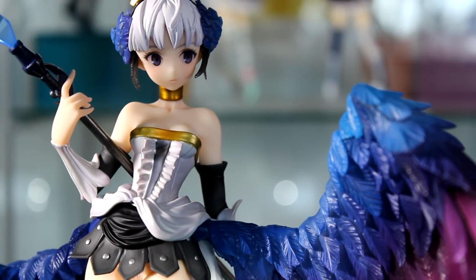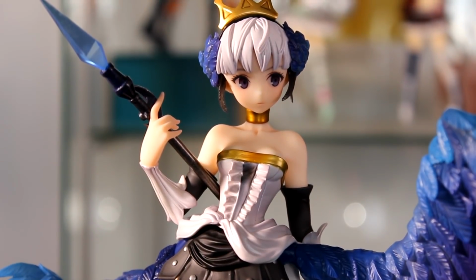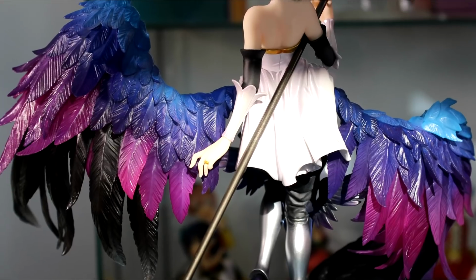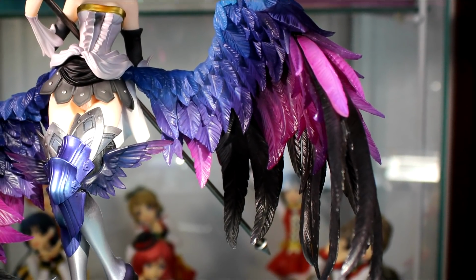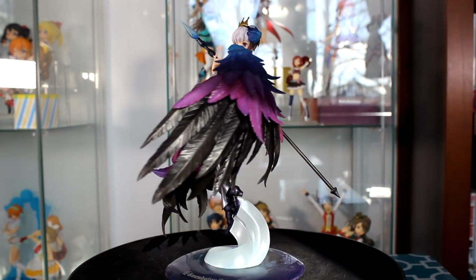That is absolutely beautiful. Again, I just really love the colors. Her pose is so cute. It does really look like she's gliding down. Her facial expression is kind of like serious innocence. The feathering is very detailed. I do like it, and we do see a little bit of translucent feathers here at the end. But it's very impressive. They're textured feathers on both sides.